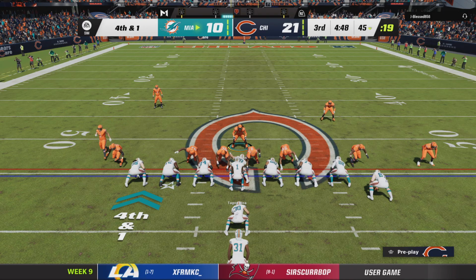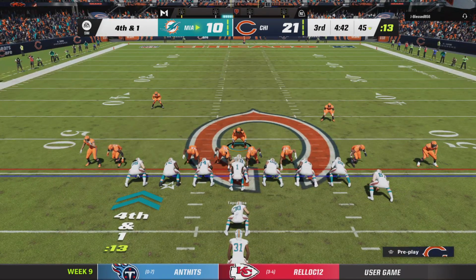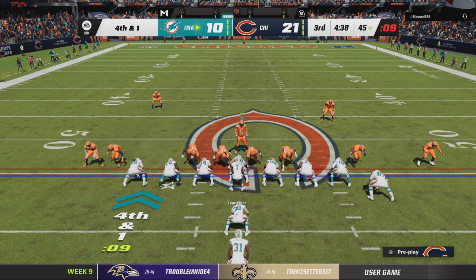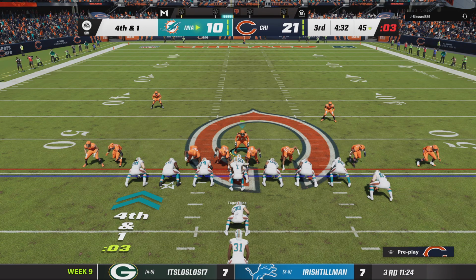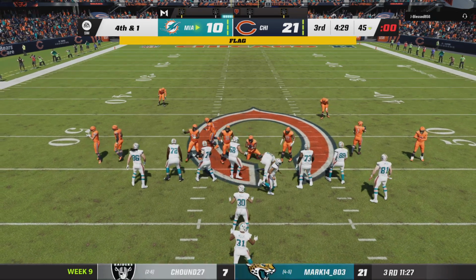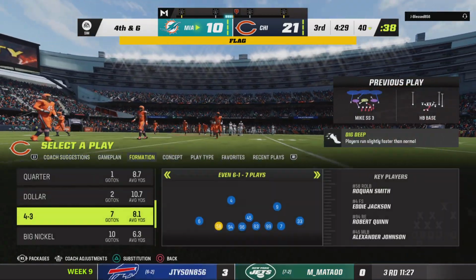Blue check. Light blue. Blue striker. Six, Madden. That flag accepted, and it backs the offense up a little bit.